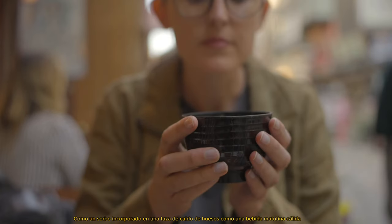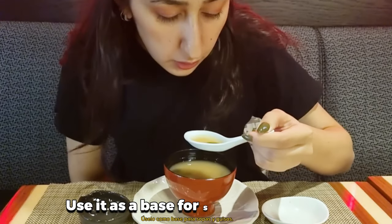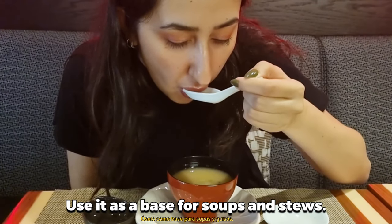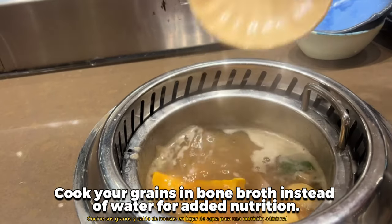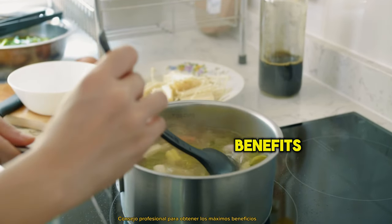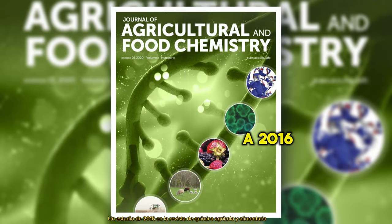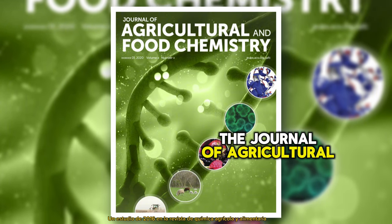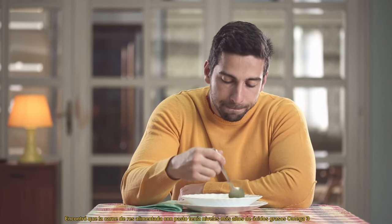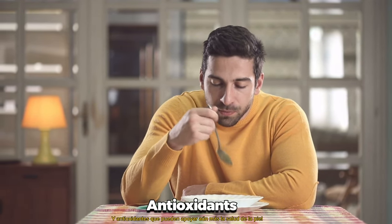How to incorporate it? Sip on a cup of bone broth as a warming morning drink. Use it as a base for soups and stews. Cook your grains in bone broth instead of water for added nutrition. Pro tip: for maximum benefits, look for bone broth made from grass-fed animals. A 2016 study in the Journal of Agricultural and Food Chemistry found that grass-fed beef had higher levels of omega-3 fatty acids and antioxidants, which can further support skin health.